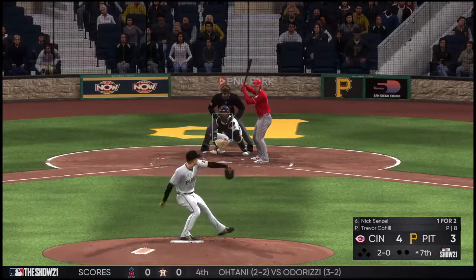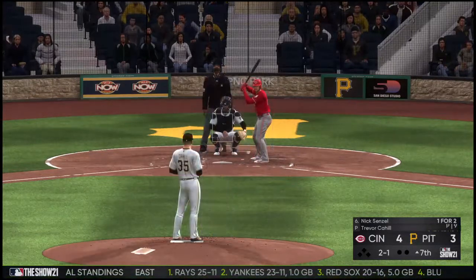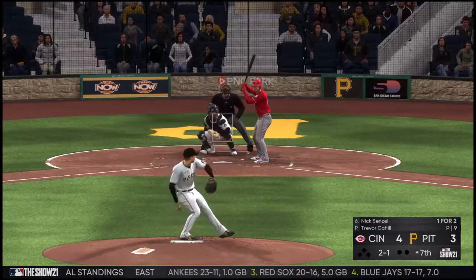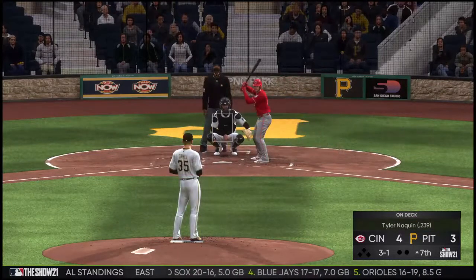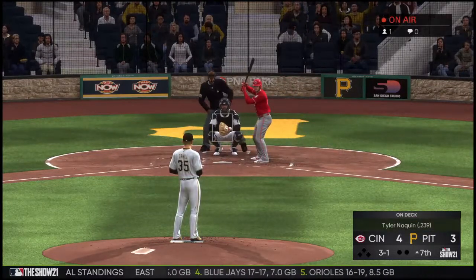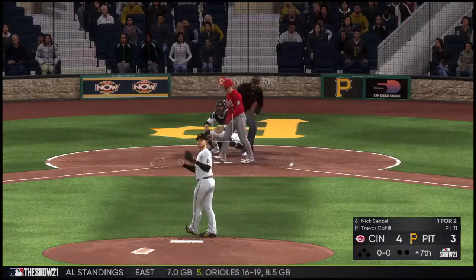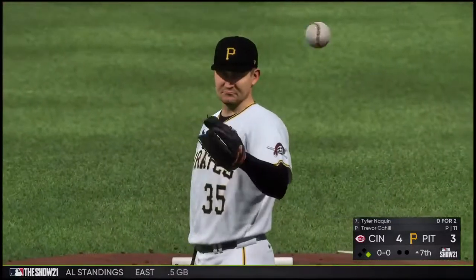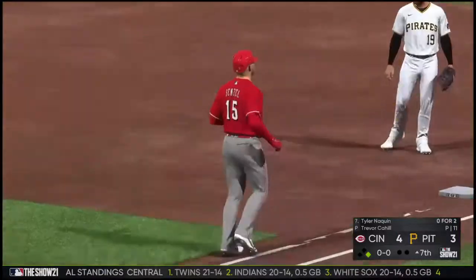2-0 count. The pitch is swung on and missed. Strike one. He's fallen behind now. 3-1. When you're playing close games like this, base runners mean everything, so he can ill afford to start giving away free passes. And a good take there as they'll have a leadoff man aboard to start the 7th. It's ball 4. That is not the way he wanted to start off this half inning.